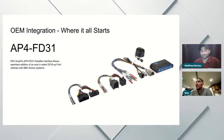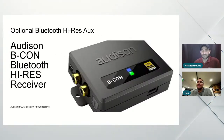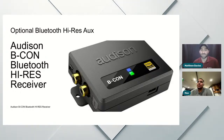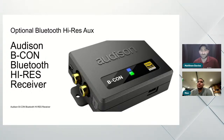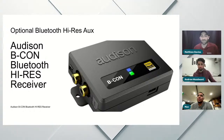I've never heard of that. So it's something that's new, and it's definitely something that interests me. Definitely. There's a lot of companies that make this. I work a lot with Audison, but Helix makes one, Mosconi makes one. We were actually using Mosconi first, so lots of people make this part. But that's kind of where we start.